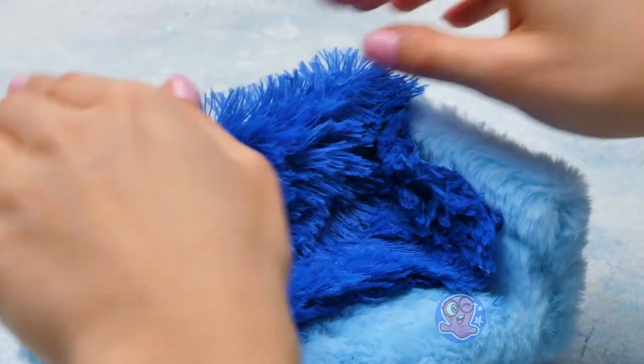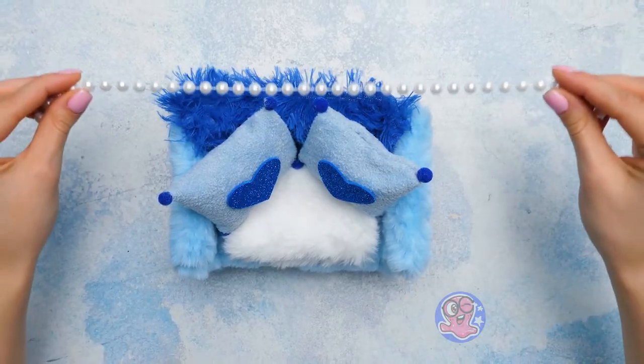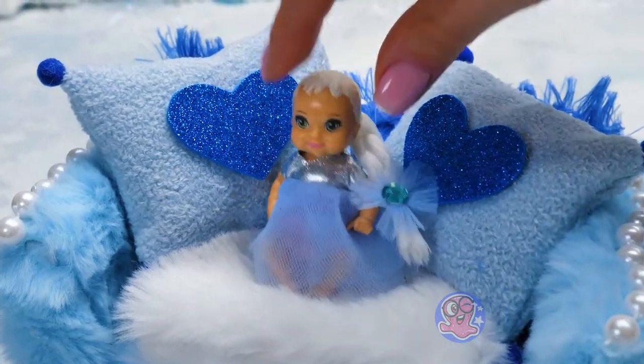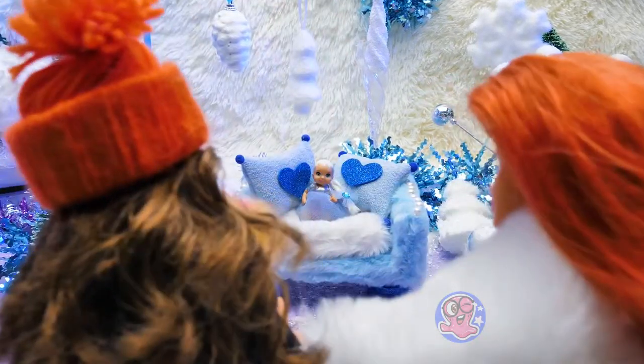White shoes, let's use both! Let's add cozy soft pillows. And embed a few elegant beads to the back. Well, Your Highness, what do you say? Everyone wants a glimpse of attention from the princess.